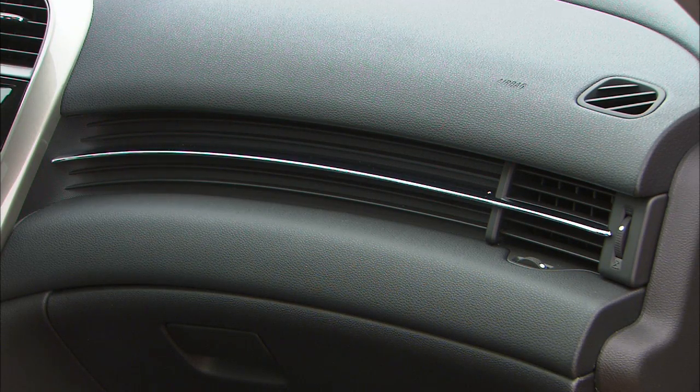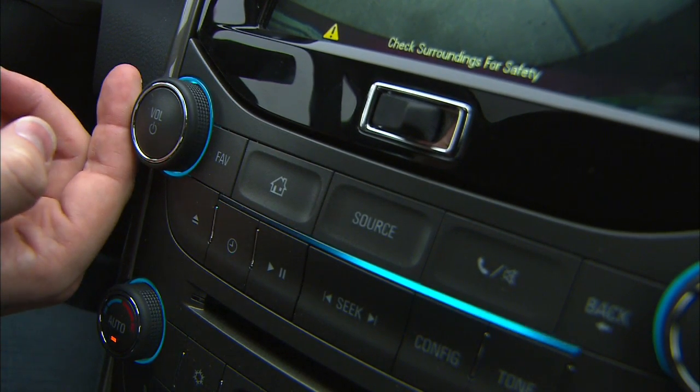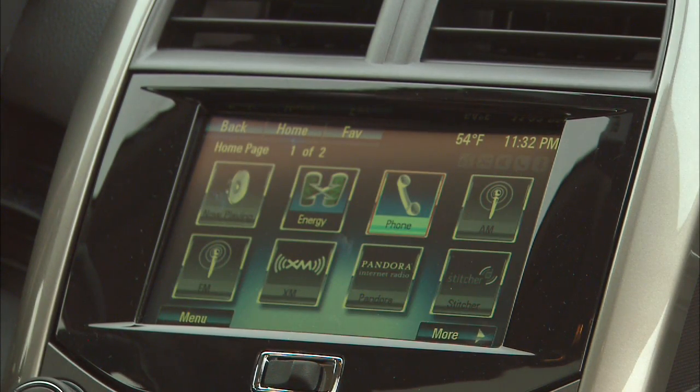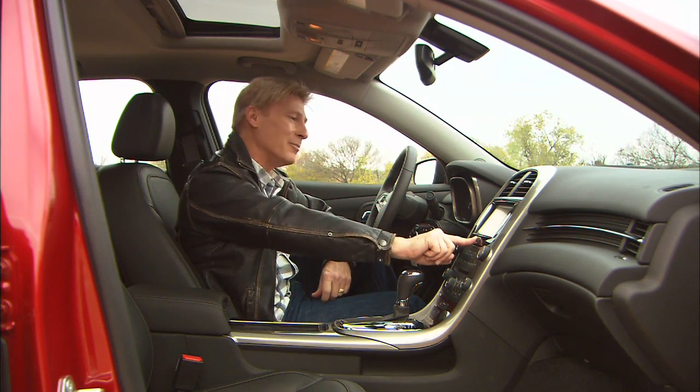The wraparound cockpit gets soft touch materials with a rich look. Ice blue ambient lighting is artfully done. Knobs are silky smooth. Standard on the Eco is this screen. The MyLink interface can be customized to make phone and iPod use easy. Plus, there's apps like Pandora and Stitcher. A neat little trick that'll be used by a lot of people.